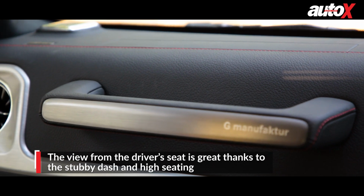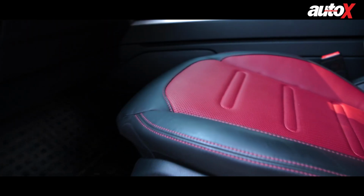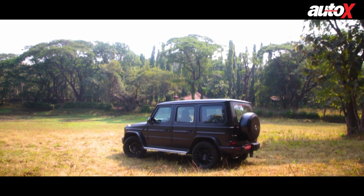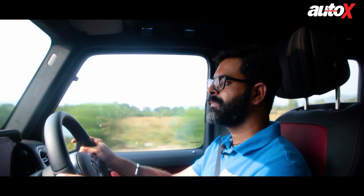The stubby dashboard ensures that the front seats are closer to the windscreen. Thanks to a ground clearance of 241 mm, the seating is pretty high off the ground. Sure, it makes ingress and egress a difficult exercise, but at the same time, it ensures that the driver has a good view from behind the wheel.